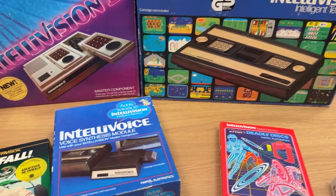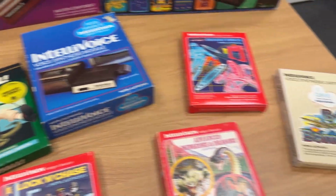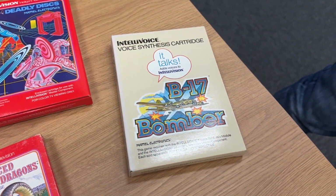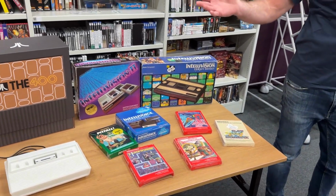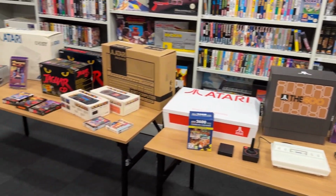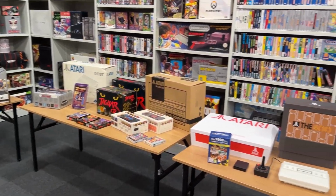Yeah, the infamous voice synthesis module with B-17 Bomber. But this is not all the Atari-related objects that we have, but some of them. Yes, just a small selection. Shall we move on?